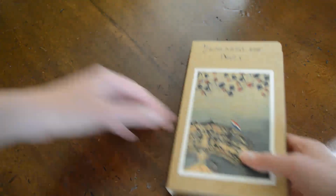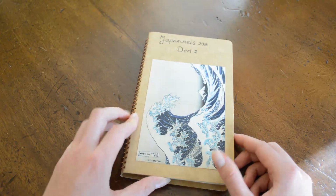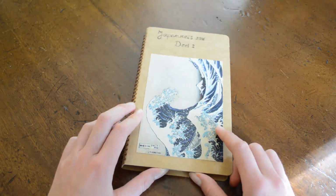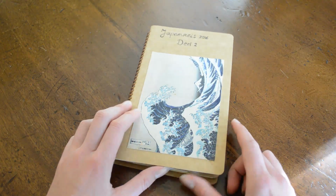So let's get to the second part. So here I also posted a postcard on the front. This is a famous Japanese illustration.